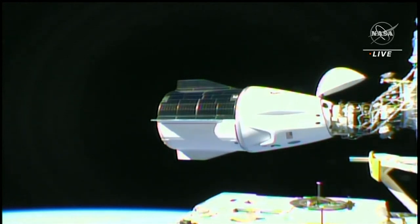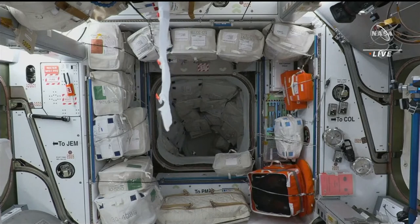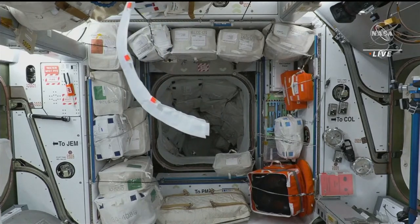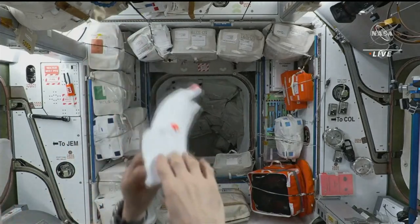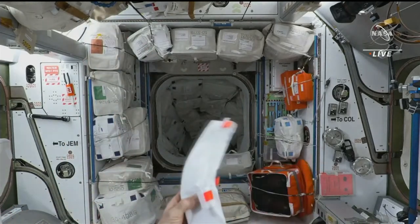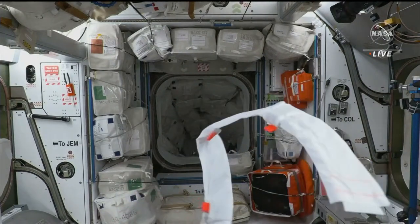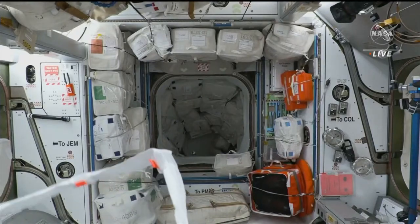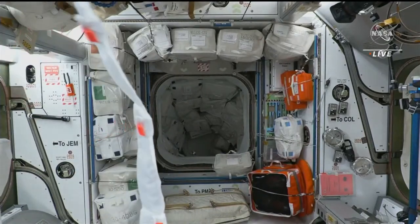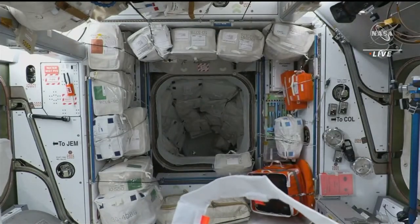Inside the space station, NASA astronaut Mark VandeHei is making incremental steps toward hatch opening, now slated for a little under an hour from now. As part of those procedures, he's going to install some padding around the hatch. Looks like there's some floating there that he's going to work to install shortly.